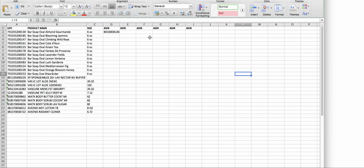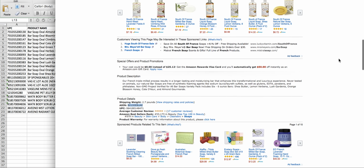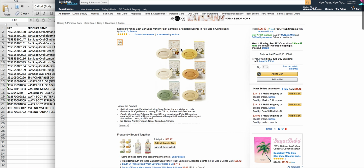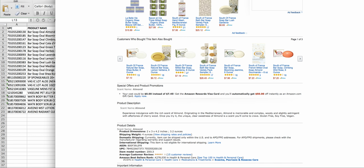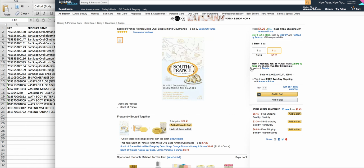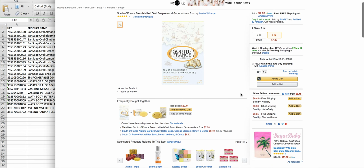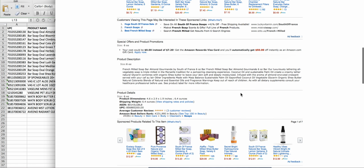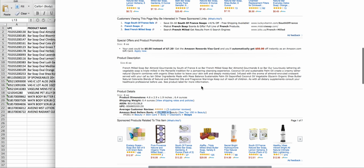Paste. Sometimes it will be under the customers who bought this also bought, but sometimes it takes a few searches. We were lucky this time. We go back. There was one more good match under this section, which was this. I wouldn't recommend doing the customers who bought this also bought from the second page you clicked, because it might take you further away from your search. So here we see it's 231,000, and so it's not good for us.